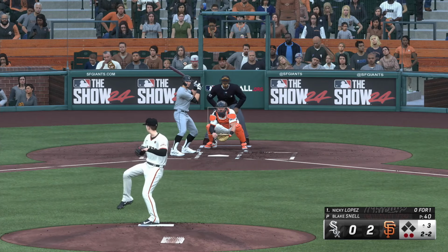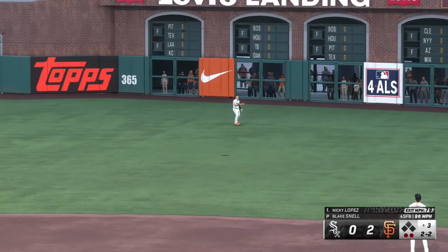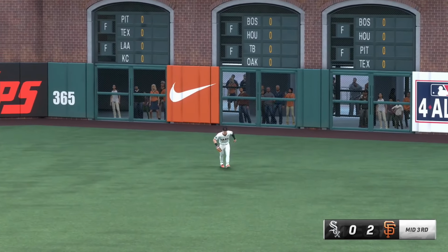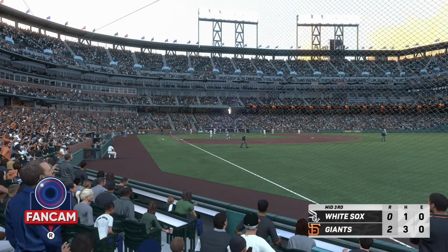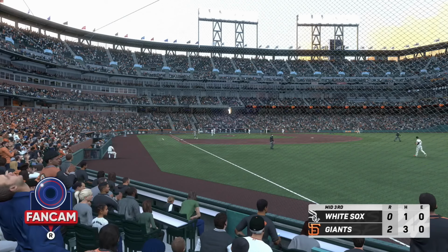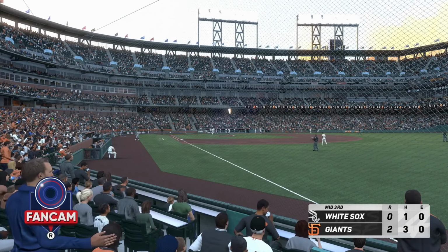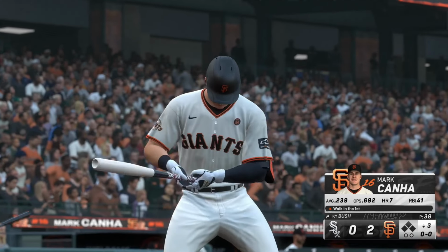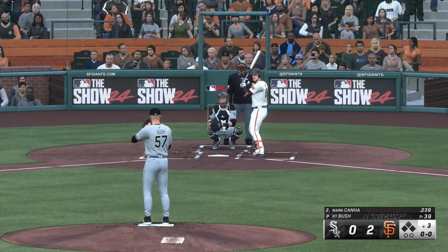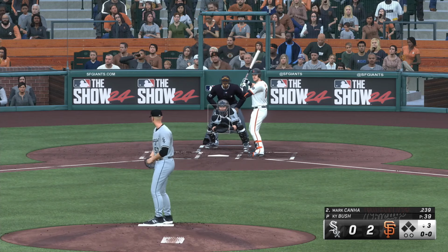Two outs. In the air, right field. Drifts towards it. Makes the play, and it's out number 3. As we go to the last of the third, and now the first baseman, Mark Canha. Bush back to work.